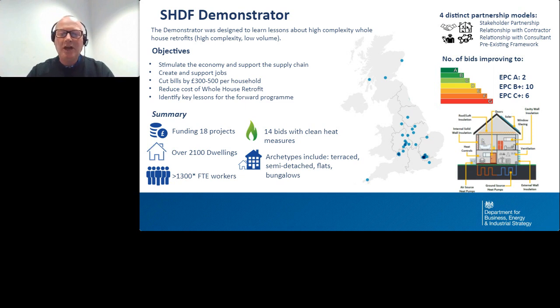And it's dealing with a very broad range of different types of housing. Again, this reflects Nick's point that we've got a really diffuse range of buildings that we are having to deal with right across the country. So we need to be looking at a wide range of different approaches and learning from that, so that we can apply that learning.